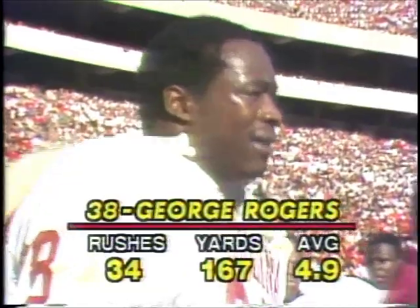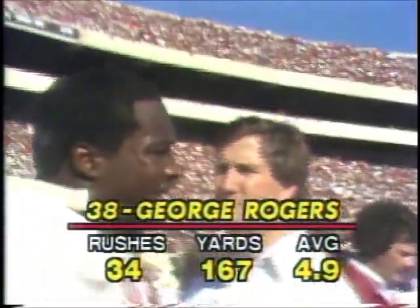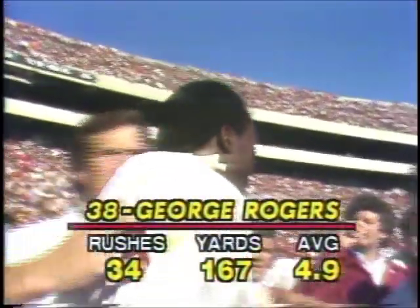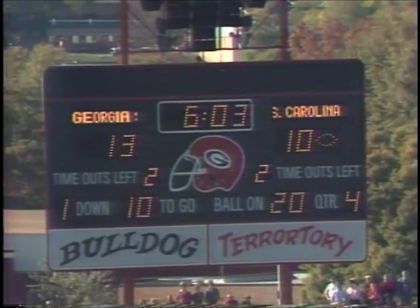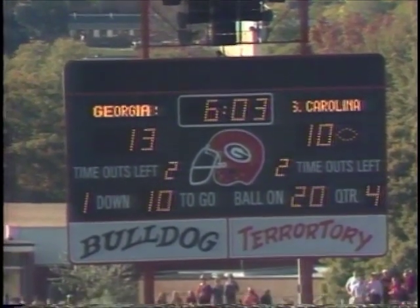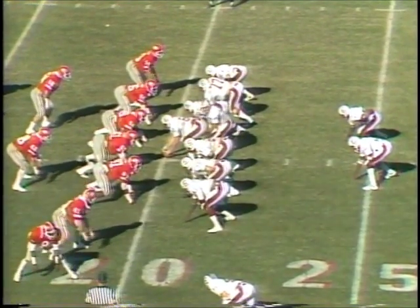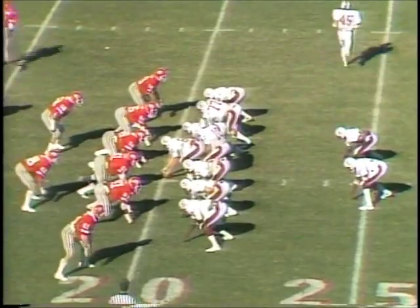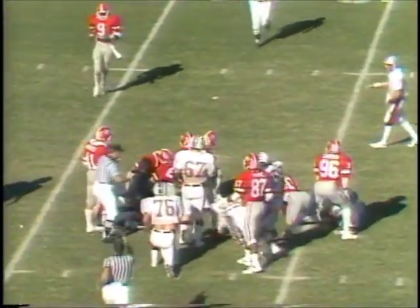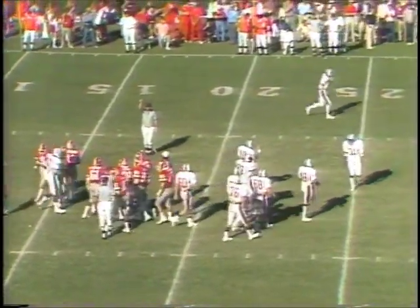George Rogers has gone to the sidelines. He's standing over there talking to the trainer and the coaches. Ashley Reeves has come in to replace him at tailback. Gary Harper comes up with the Gamecocks to the 20, first down. Harper gives it to West, and West is to the 17 for 3. And Rogers is coming back.